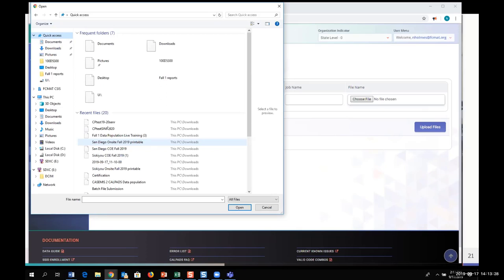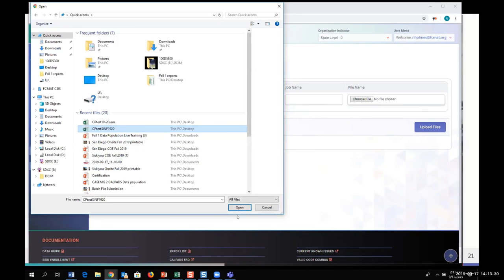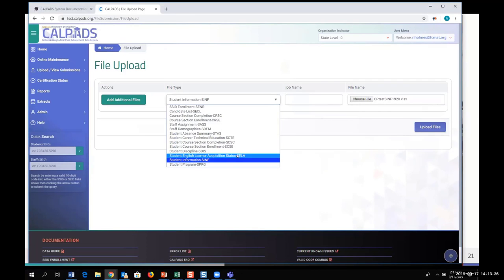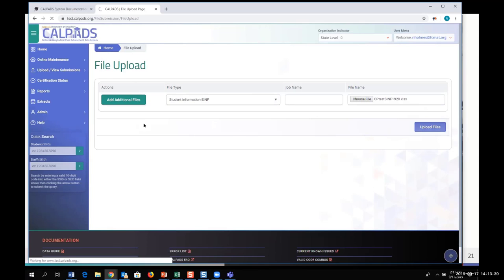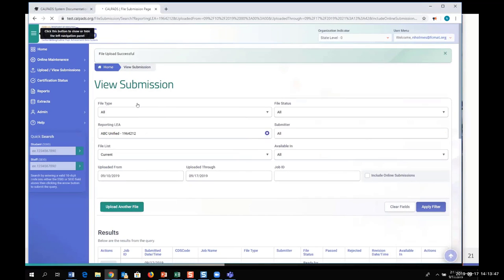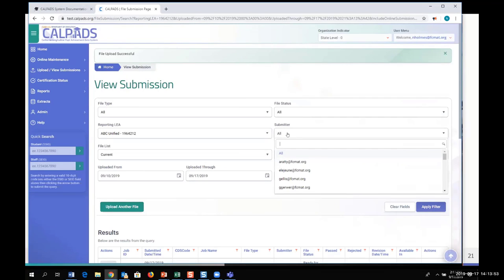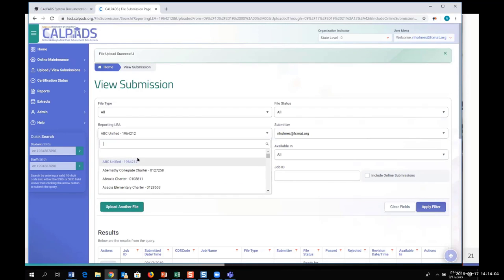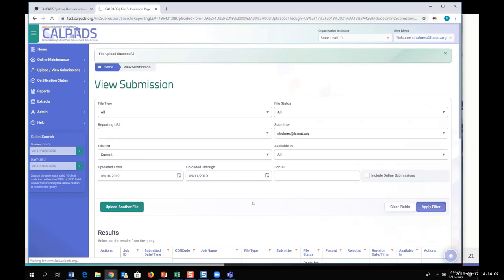All right, so the student information would follow the SNR file, right? And we're good to go. Now, if I wanted to add additional files, because I've submitted my SNR, I've posted my SNR, I would click add additional file and do the program and the CELA as well. So let me sort for my file. And I apologize again for having a state level account. And apply.